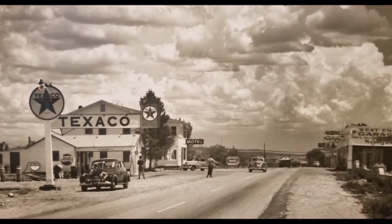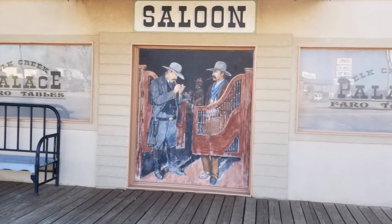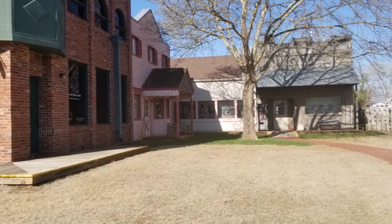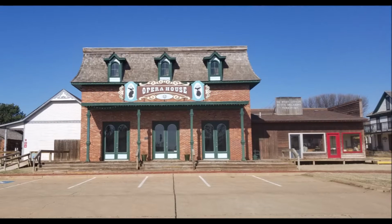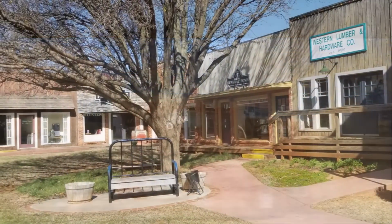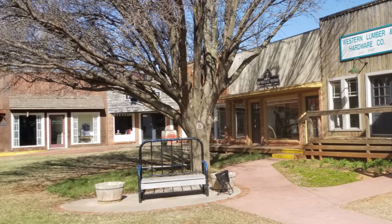Continuing outside, we found the Elk City Museum complex. We enjoyed strolling through a town that was built for the weary travelers. Along with an old schoolhouse, a church, and railway car, the town includes the Old Town Museum, Farm and Ranch Museum, and a blacksmith museum.